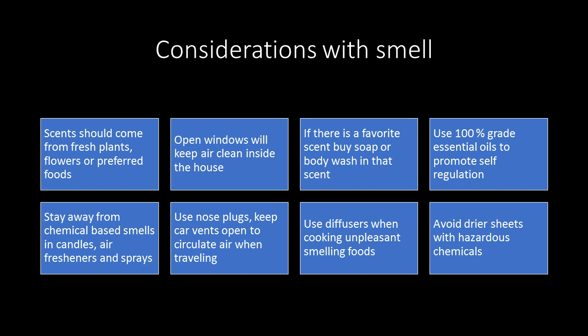So, some things to consider with smell. The best scents should come from fresh plants, flowers, favorite foods, open windows. I just read an article today about the cold and how people stay in the house and keep the windows closed all the time because they don't want to go out in the cold. But they recommend opening the windows inside the house for at least 2 to 3 minutes every day despite the temperature, just to get fresh air in the house.